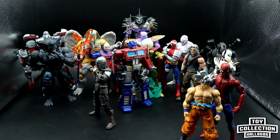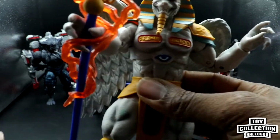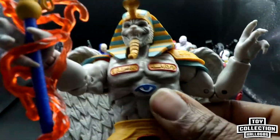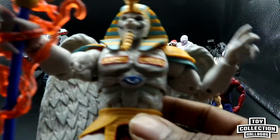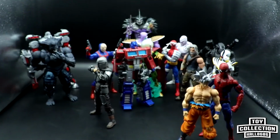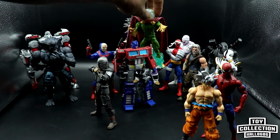Things like Mysterio there in the back, great figure. King Spinks as well is a good, nice, chunky figure. But the paint detail with the black on the nose and the mouth is missing for some reason, and it makes the figure look kind of weird in my eyes. It makes him not look like the King Spinks that I'm familiar with.